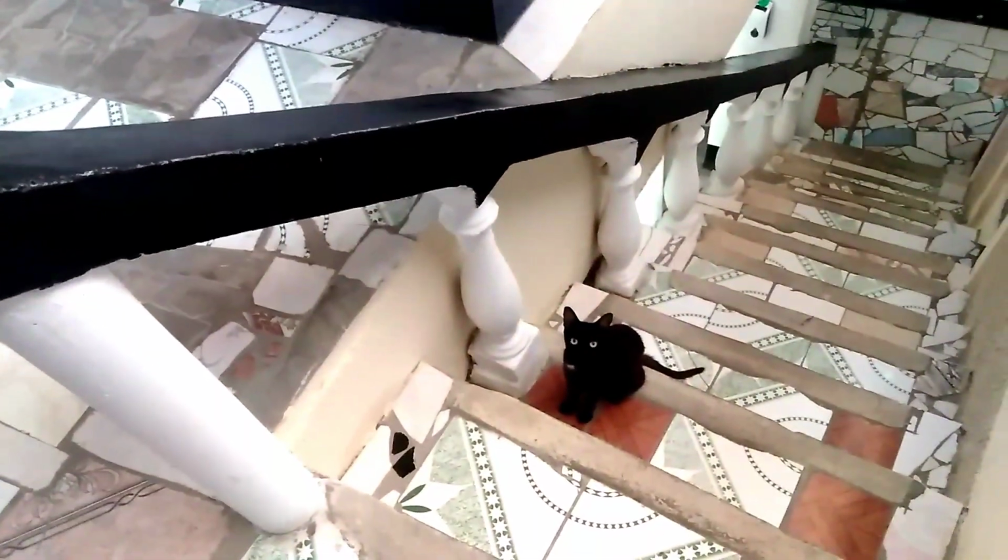Now we've got downstairs lovely kittens. Let's go back downstairs.